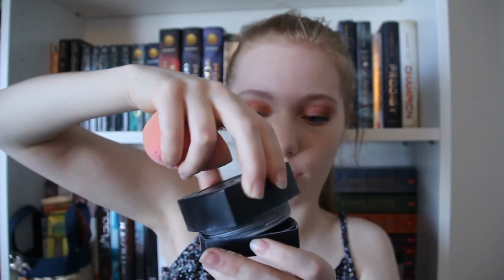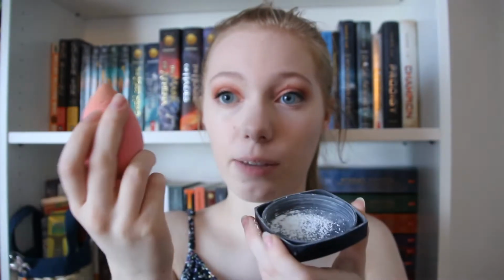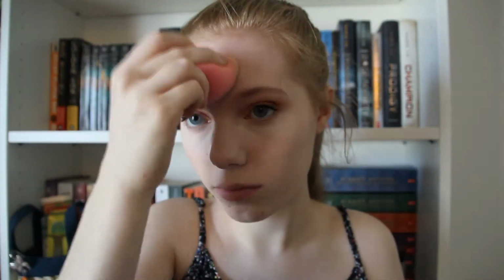I actually hate this packaging, so what I did was I took the powder and I put it in this empty elf container that had some powder in it, but I used all the powder, so I put it in here. And it has a nicer sifter and everything. So I'm going to take that out like so. And then I'm going to take my damp Beauty Blender, put it in this, and then put that powder wherever I please. And then I'm going to take this BH Cosmetics 123 brush and put it in here and put that on the other place of my face.